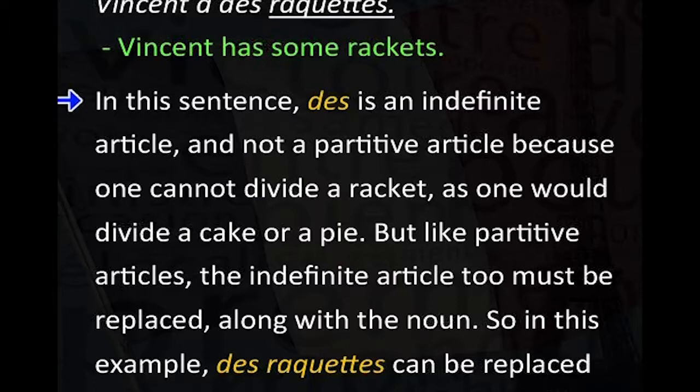In this sentence, des is an indefinite article and not a partitive article because one cannot divide a racket as one would divide a piece of cake or a pie. But like partitive articles, the indefinite article too must be replaced along with the noun. So in this example, des raquettes can be replaced with the pronoun en. Vincent en a.